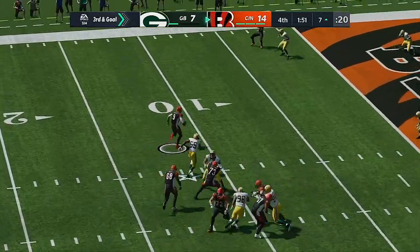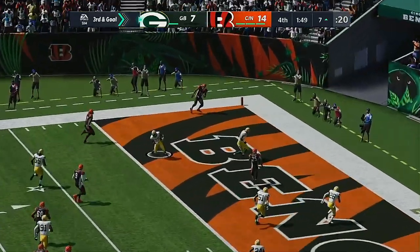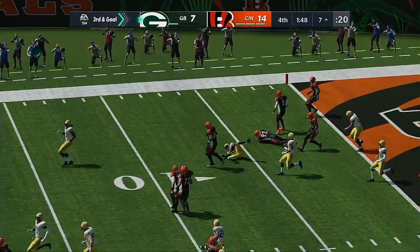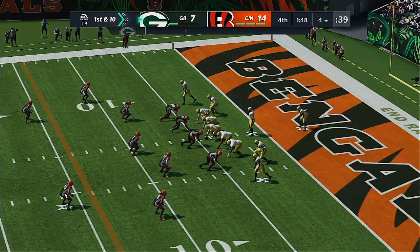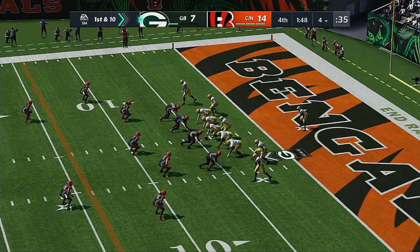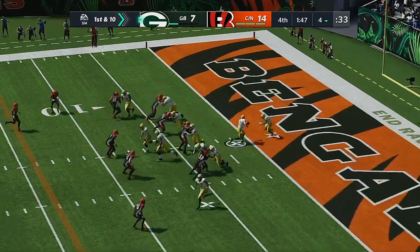Throwing now is Joe Burrow. And it's intercepted at the goal line. Good positioning, and it's picked off. And nothing there on the return. They've got the football, but they'll have to start this drive at their own four-yard line.